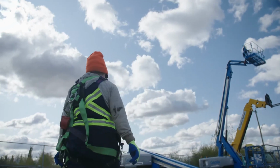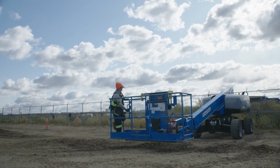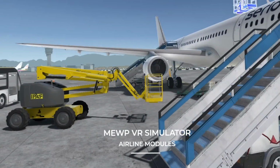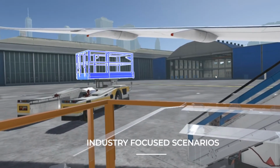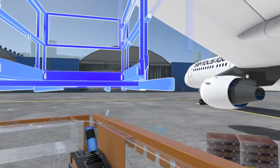step onto a lift. But that creates a question. How can crews get hands-on experience if they're not on the job? The answer is virtual. Introducing seriouslabs Airline modules for the MEWP VR simulator. Our in-depth training offers industry-focused scenarios that test platform positioning and placement near an aircraft's outer surface.